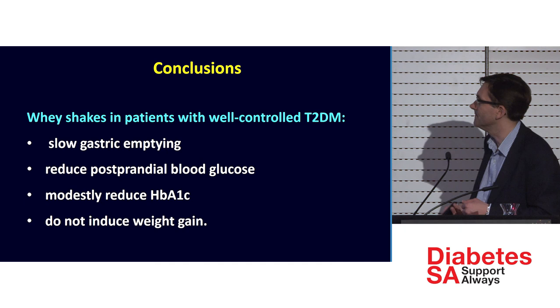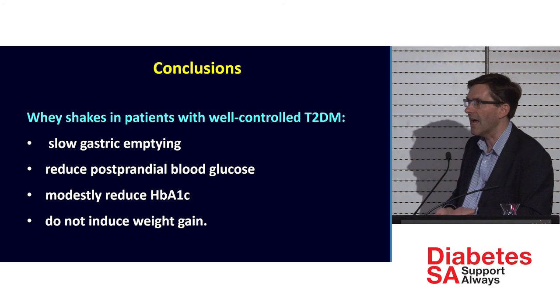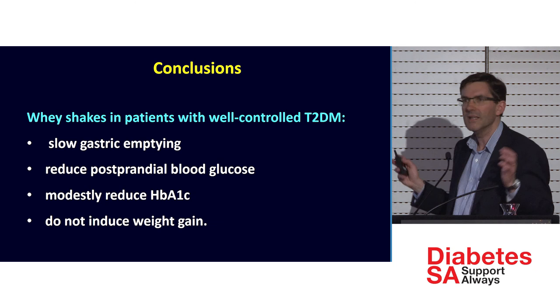So we think that these whey shakes in people who've got pretty well-controlled diabetes, they do seem to slow emptying, lower the blood glucose response, and slightly reduce that HbA1c, and they don't induce weight gain. So this is exciting news, and I think the question that has to be worked out in the future is, are other groups of people with diabetes going to benefit from this? We wouldn't necessarily say that this is the be-all and end-all. People with not so well-controlled diabetes will need other treatments. But for people with mild diabetes, this is something useful that holds some potential.